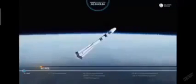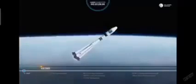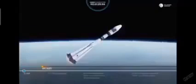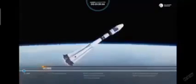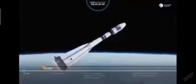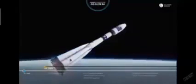So we're going higher and higher. It's already 80 seconds into flight, and so everything is nominal. So 90 seconds from liftoff. All parameters of the launch vehicle are nominal, so we're good. 100 seconds. So everything is okay.